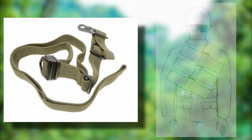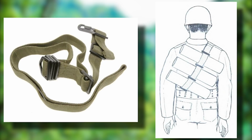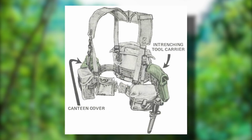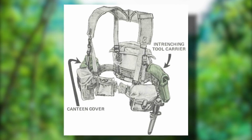These were multi-purpose straps which featured a number of buckles and loops which could be used to attach and transport all sorts of items, from boxes of ammunition to mortar tubes and even other M1956 pouches. Okay, so those were the main components of the M1956 ILCE system. With the breakdown out of the way, let's resume its overall story.